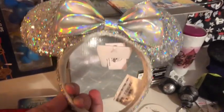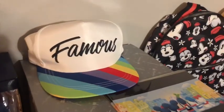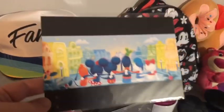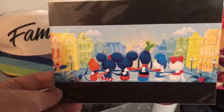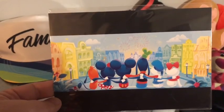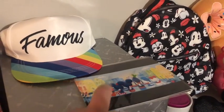I do have a pair of the Magic Mirror ears for $4.99. This was in one of those canceled orders. The Famous hat for $7.99. And then look at this postcard. This I had not seen there before, and I had to go ahead and get some because everybody went so crazy for those mugs. So one of these will stay with me, but I do have a few others. And the price, it was originally $5.99, and they had them for $1.99. So that's a cute little Wonderground print there.